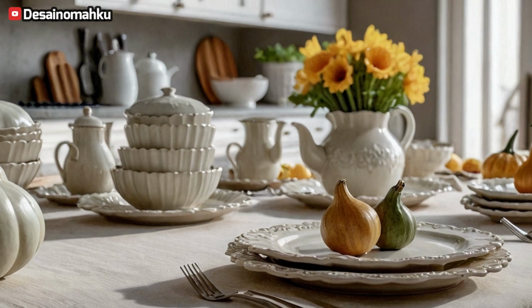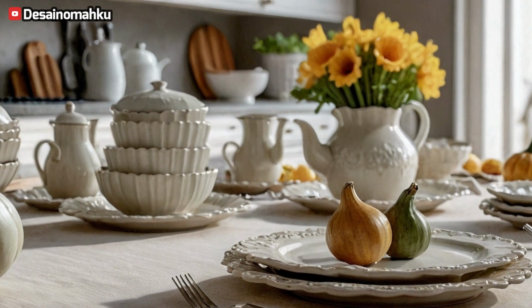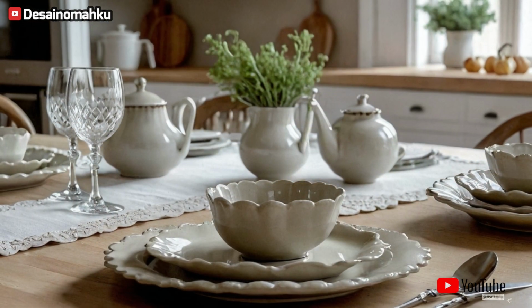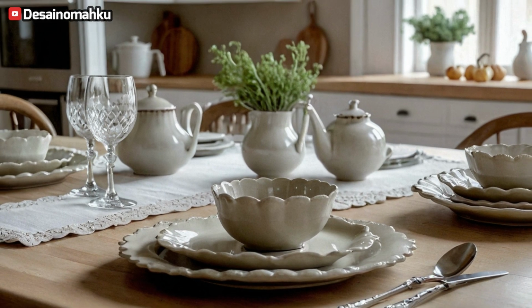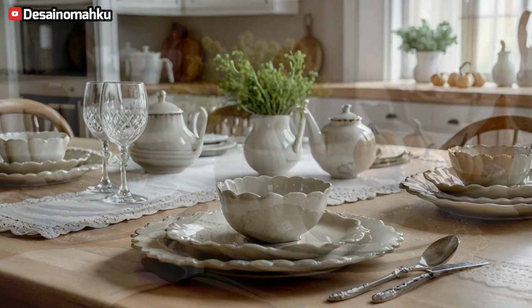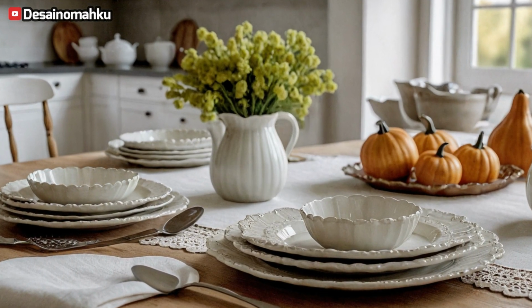Seasonal table settings with a French twist. Once you've chosen your dining table, it's time to set the stage for fall gatherings with seasonal table settings. Start with a simple, neutral tablecloth in linen or cotton to serve as the foundation. Layer this with a runner in a complementary color or pattern, such as toile or stripes, to add visual interest.